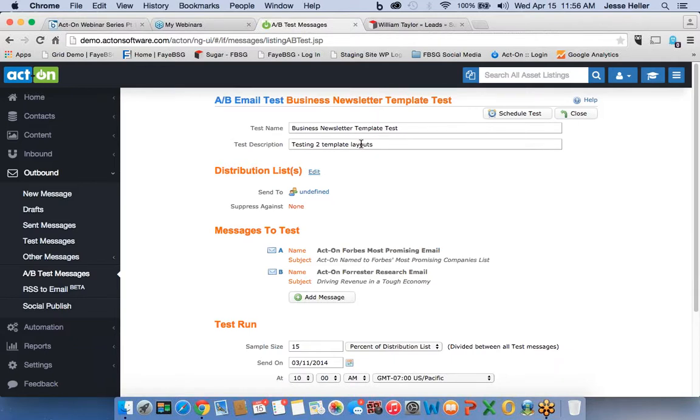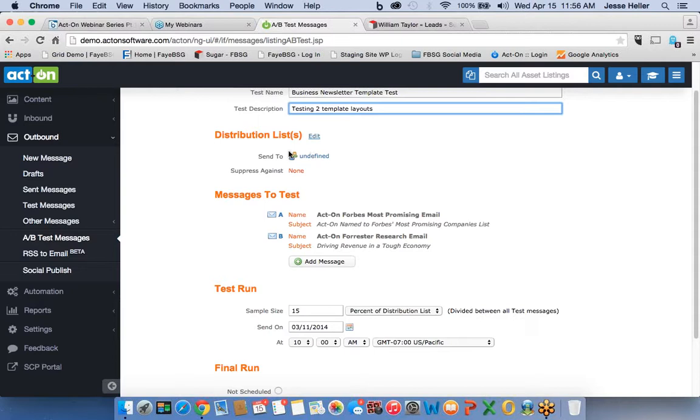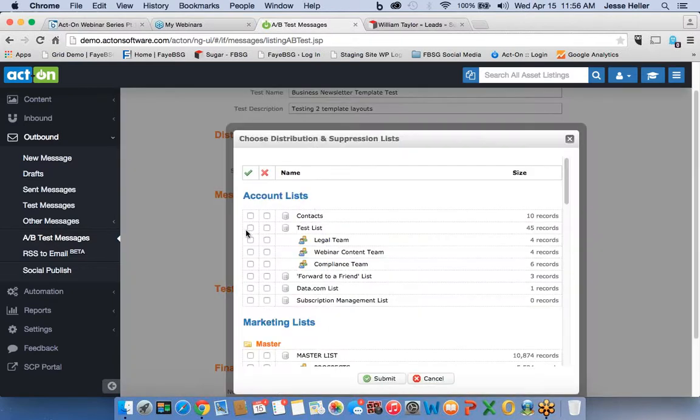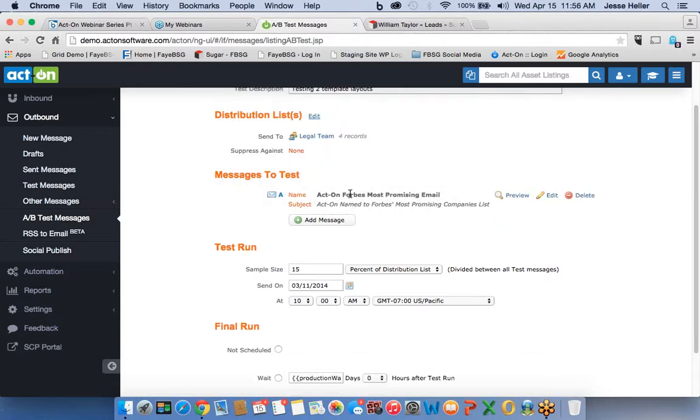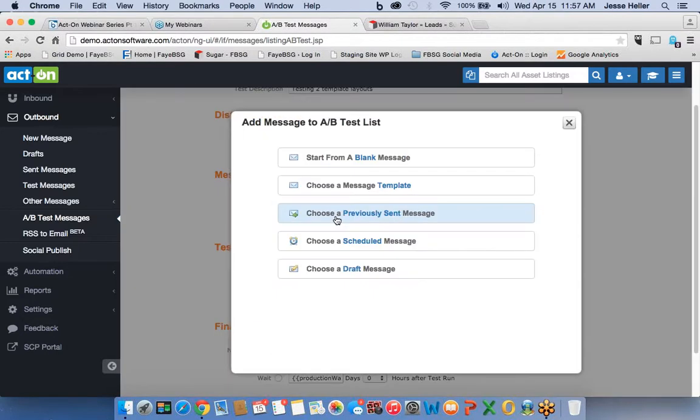Business newsletter template test. You give it a description. You choose who you're going to send it to. It's going to go to the legal team. Now you select the messages that you want to be a part of it. So we're only sending one email. Let's delete this guy. We're sending the Acton Forbes Most Promising email. Here's the subject line: Acton named to Forbes Most Promising Companies list. Add another email. Choose a previously sent email.